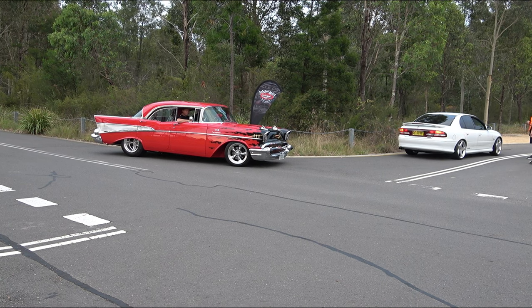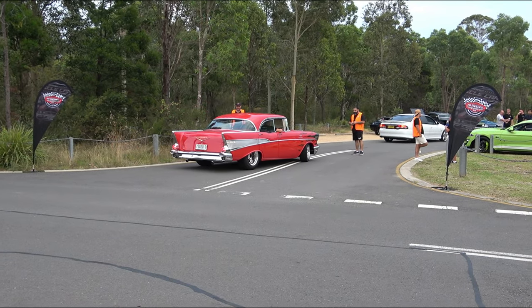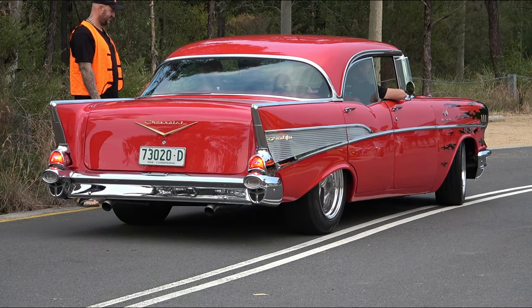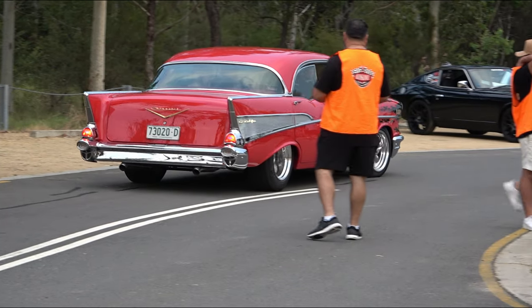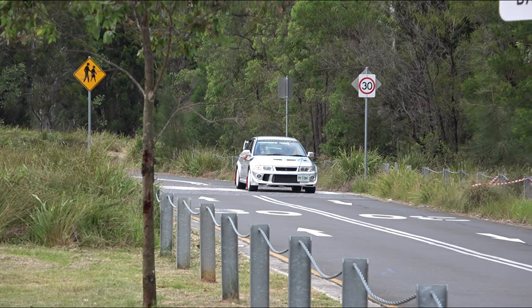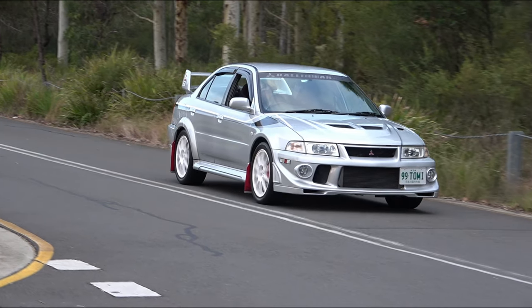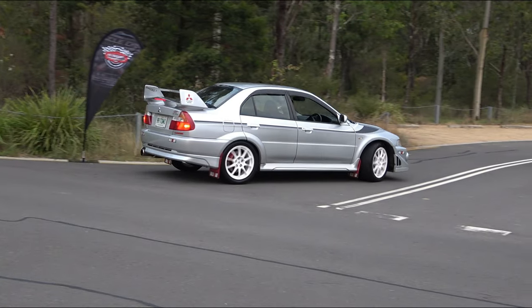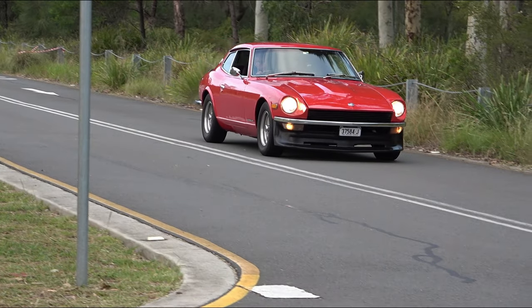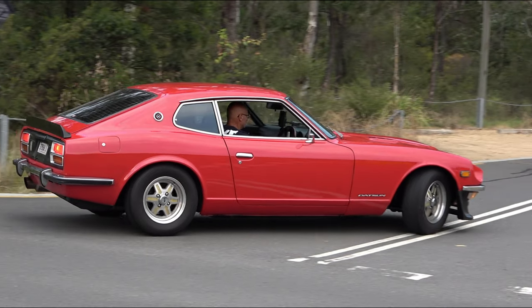Got a lovely idle to it as well. Lovely. Evo Mitsubishi. Beautiful. Lovely Datsun coupe.